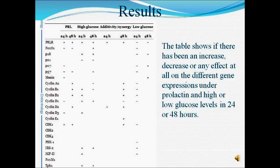For additivity synergy, most of the gene expression has no significant effect except for two of them in the 24 hours, which is prolactin and cyclin D2. For low glucose, there is no increase in mRNA, whereas most of the gene expression increases in mRNA and others has no significant effect, such as cyclin D3, CDK2, and TPH1.